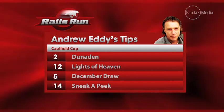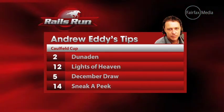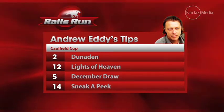And a bit of a roughie for fourth I've thrown in. Sneaker Peak, I don't really know why, other than it's had no luck at all in its 3 runs. Its Italian form's pretty good. And every time I see Peter Moody and ask about him, he just smiles and turns around. And I thought, So Sneaker Peak maybe about 15, 16 to 1 or something. Sneaker Peak, $17. Yeah, all right.